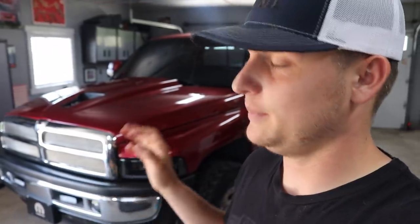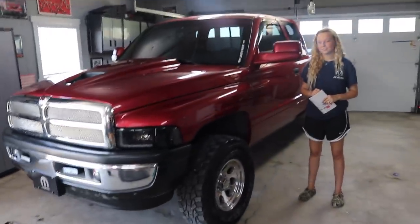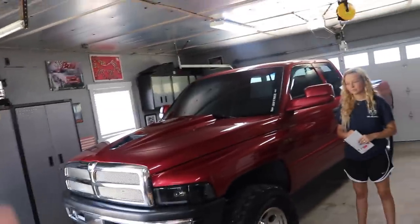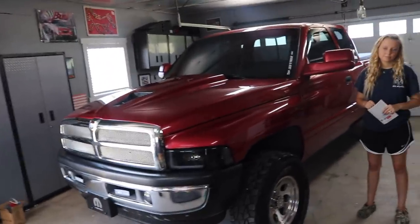I was telling Reagan, if I ever had a gas truck, it would be this truck. I mean, it's a really sweet, sweet truck. So Reagan's gonna go through and talk a little bit about it, when her grandpa originally got it, all the miles and info, when it was restored and stuff like that. So let's get to it.